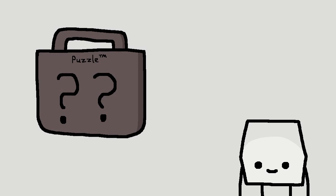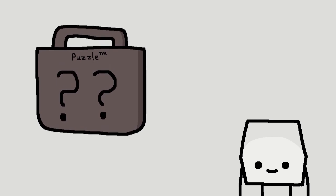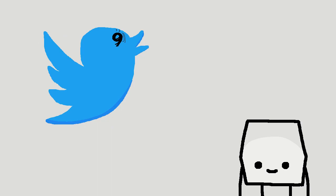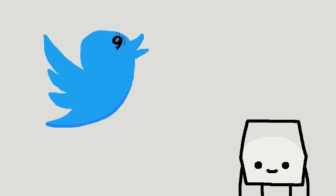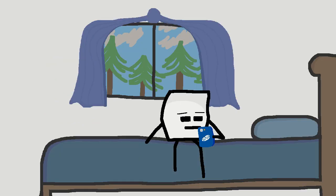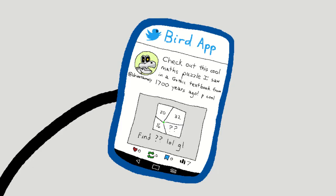So, what even is this magical puzzle that I've been hyping up so much? Well, I originally saw it on Twitter many years ago. I've searched for quite a while, but I can't seem to find the original post anymore. I don't remember who posted it, and I don't remember how I came across it. All I remember is that I saw it pretty much immediately after I woke up that morning, which caused me to spend the entirety of that morning working on it.